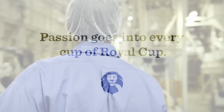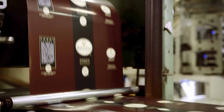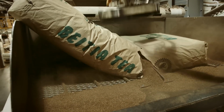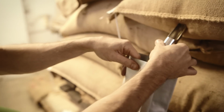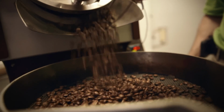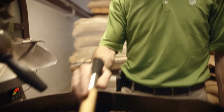When you walk into our plant, the rich aroma is just amazing. We passionately roast and grind over 54 million pounds of coffee each year. And we also produce over 6 million pounds of tea, too. Our coffee starts with a 2-pound sample bag from origin and goes through extensive testing. We analyze for size, for color, for shape, and for quality of the bean before we buy them.